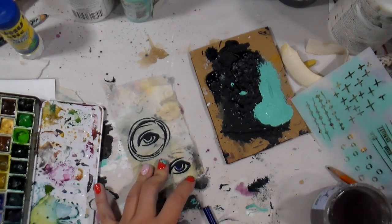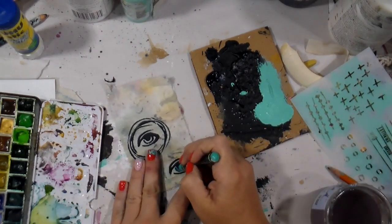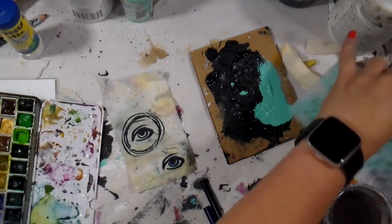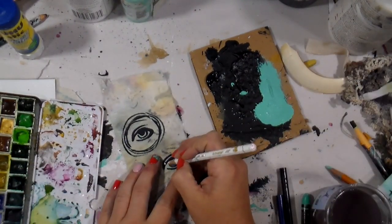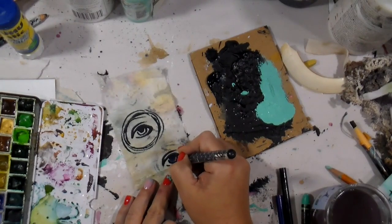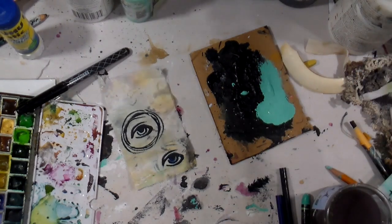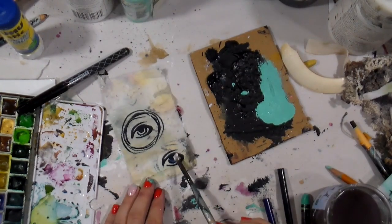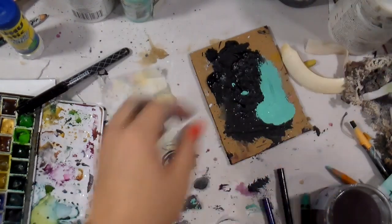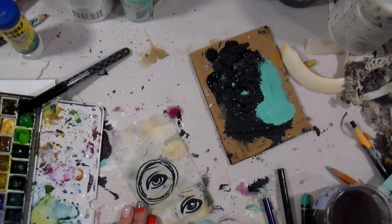So I am going to color one of the eyes in just a little tiny touch, just adding a little of Dina Wakley's scribble sticks, I think they're called, and then a little bit of the white Stabilo, a little bit of color pencils, just playing around to see what would happen if I used it on fabric. And I kind of love it. And then I'm just going to add a little bit of Catchlight in there with the gesso. I think I forgot to add the Catchlight in the other one, but it's all good.